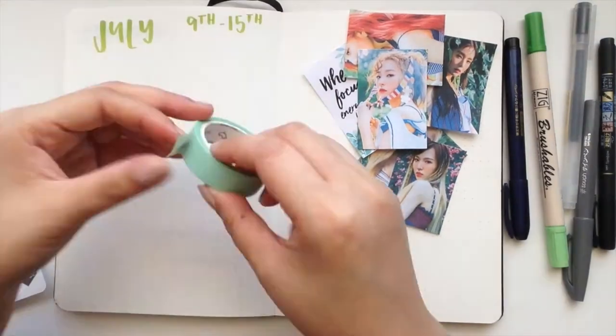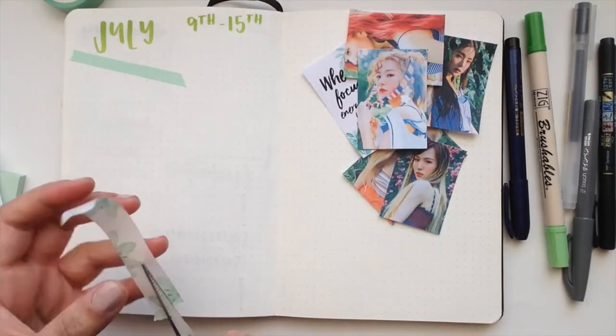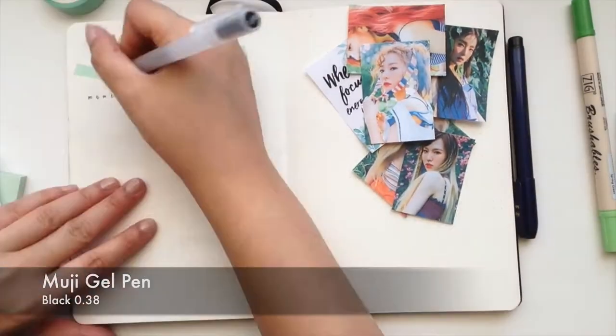This week's spread is inspired by Red Velvet's latest comeback with Red Flavor. I decided to use green as the main color for this spread because I thought it corresponded well with the pictures I've chosen of the Red Velvet members.